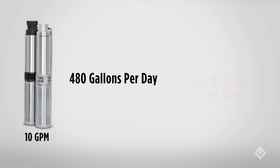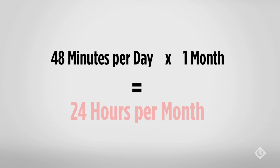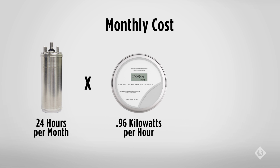To keep things simple, let's say we've got a 10-gallon per minute pump down the hole. If we take our 480 gallons per day and divide by the pumping rate of 10 gallons per minute, we will have a run time of 48 minutes. If we take 30 days times 48 minutes, we will have a total of 24 hours of operation. So far, we have a pump-motor combination running 24 hours per month and consuming 0.96 kilowatts per hour.